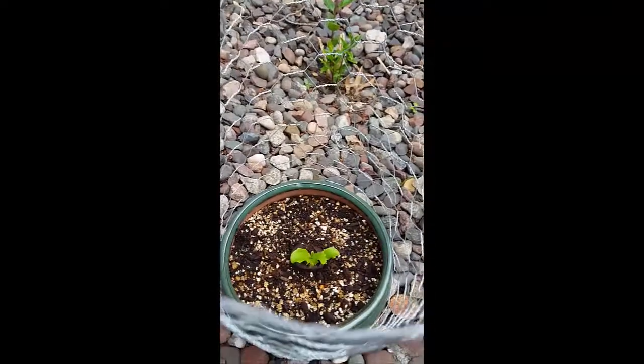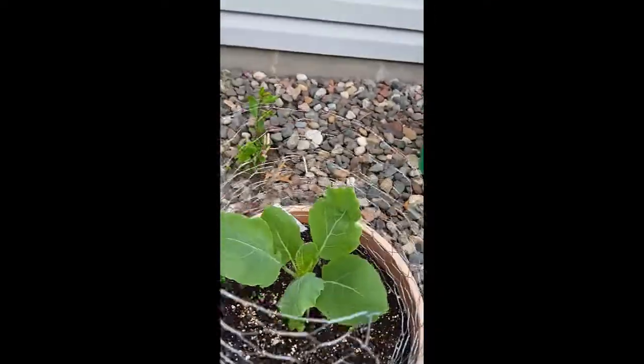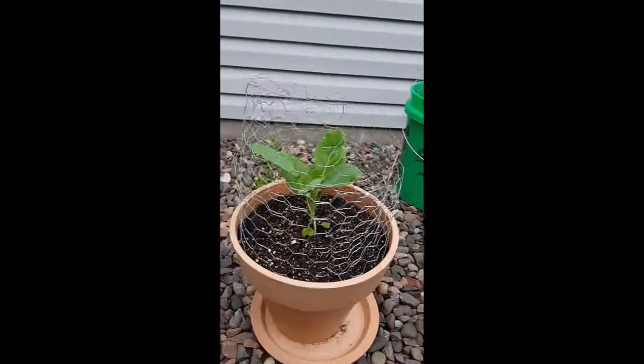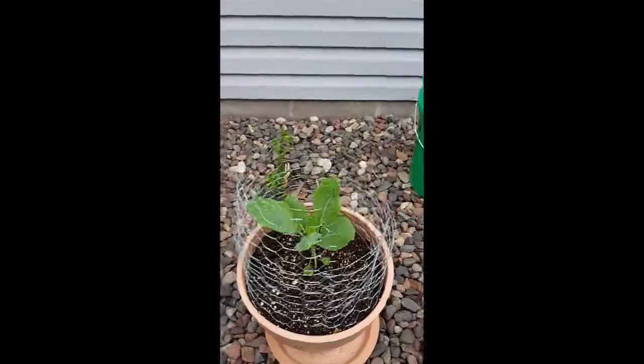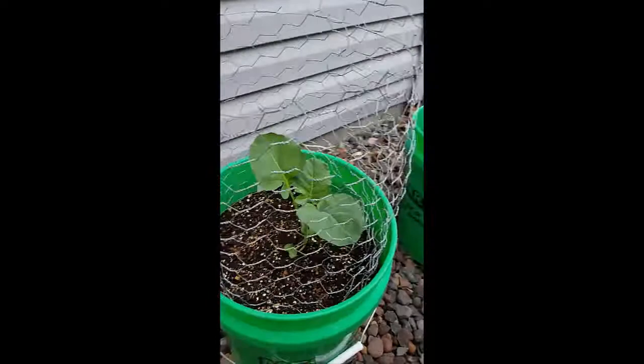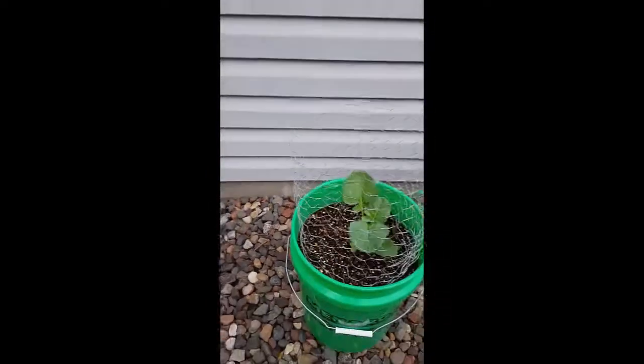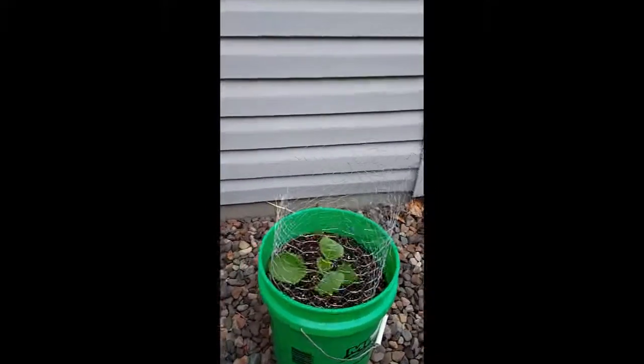Sorry, the camera's focusing on the chicken wire. This is cauliflower, and it is big. It's doing really well. This one is broccoli. It's also doing really well. We started those inside, of course.